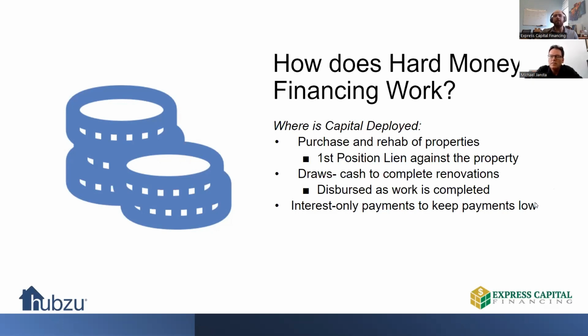Yeah. And then lastly, another way that the hard money loans work is that the payments are interest only. And that's just in order to keep your monthly overhead as low as possible. You pay the principal off when you sell the property or refinance it.